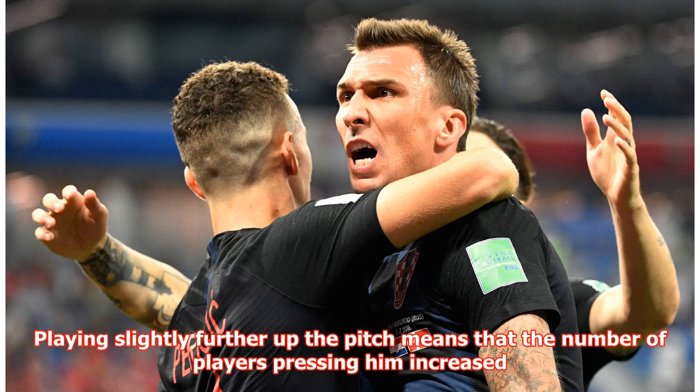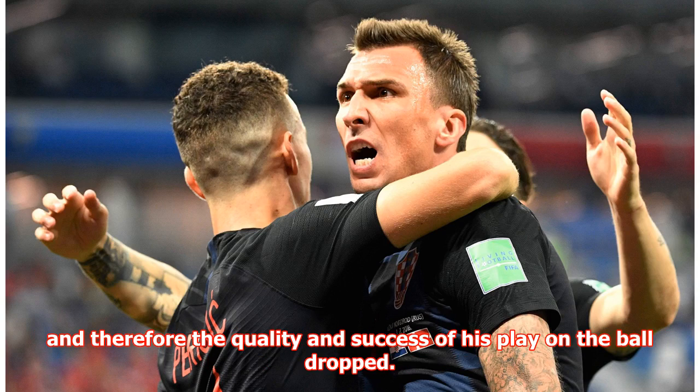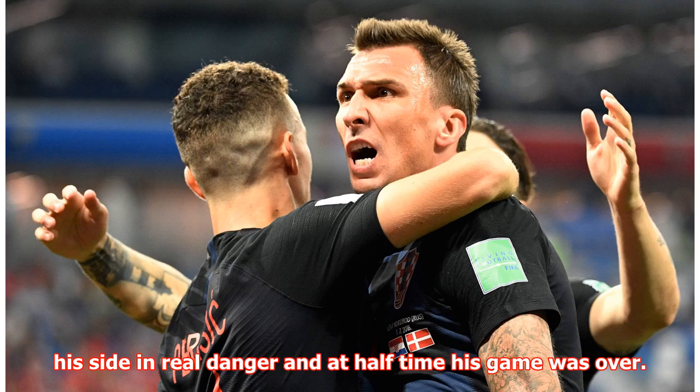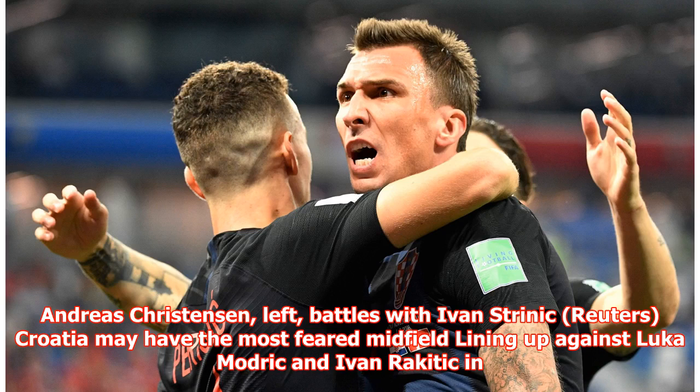Playing slightly further up the pitch means that the number of players pressing him increased, and therefore the quality and success of his play on the ball dropped. On a couple of occasions he lost the ball in dangerous areas, which put his side in real danger, and at halftime his game was over. Andreas Christensen battles with Ivan Strinic.